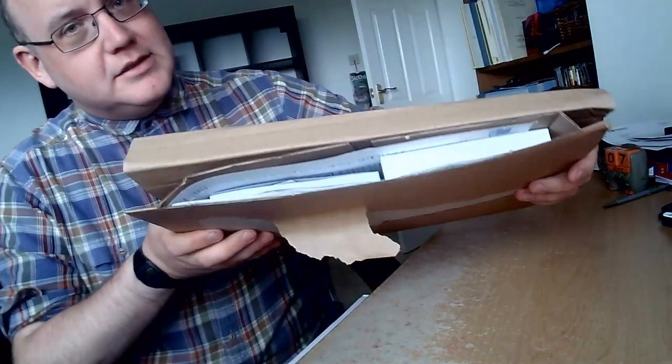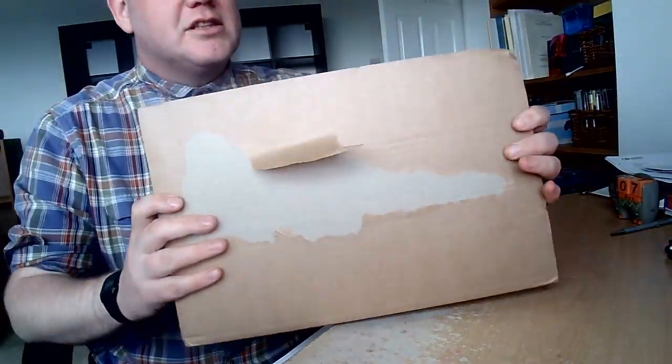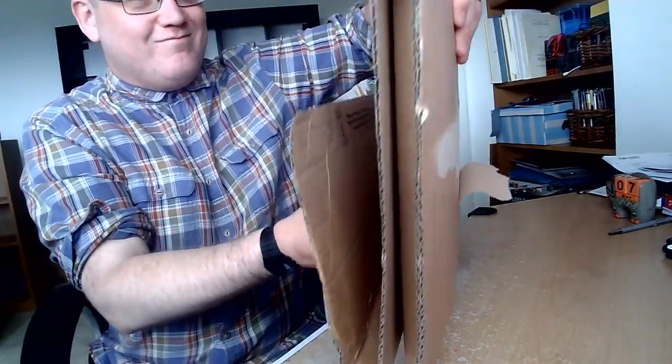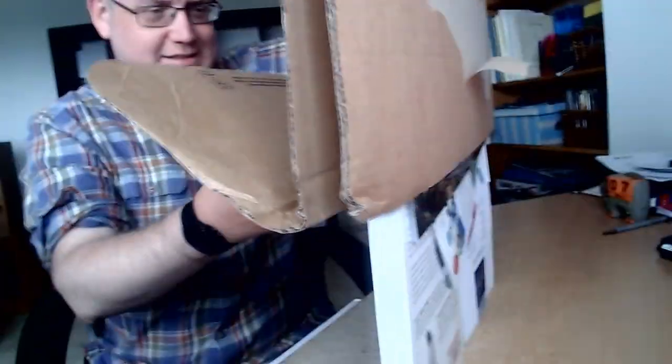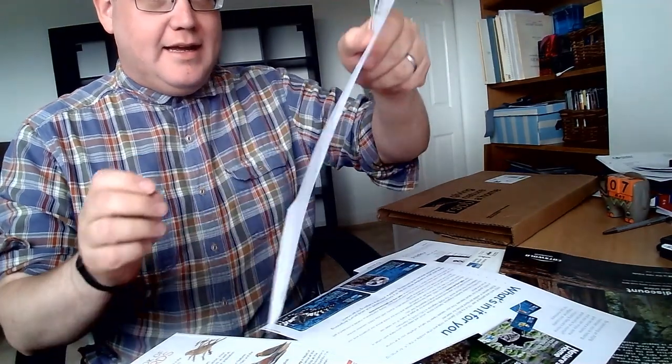And there's the innards. There's a lot of stuff inside, which is good. Now, what's the best way to do this? Let's just pour it all out. Move the box to one side. Hopefully nothing has got squashed. Here is a letter.